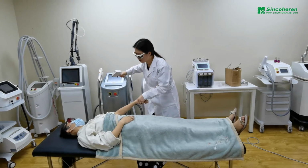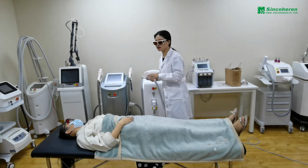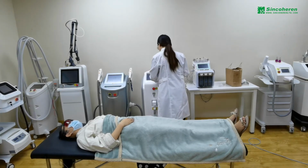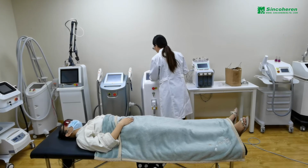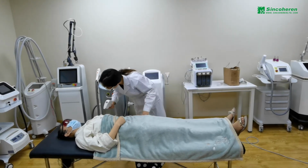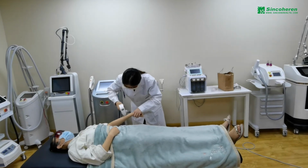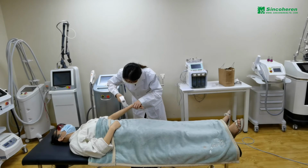No feeling now. Okay. So when you do the treatment, please ask how the client feels, because each patient has different skin sensitivity to pain. So for her, we can increase the parameters by 1 or 2 joules. How do you feel now? A little more. I think it is a lighter pain.